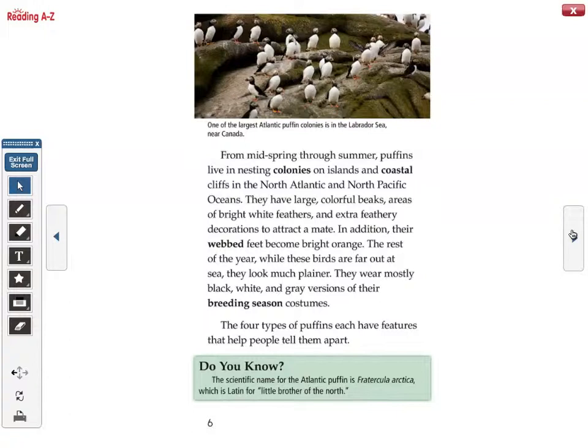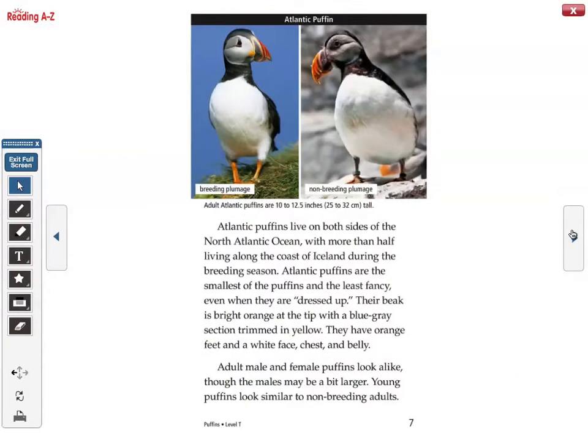The 4 types of puffins each have features that help people tell them apart. Do you know? The scientific name for the Atlantic puffin is Fratercula arctica, which is Latin for little brother of the North. Atlantic puffin. Breeding plumage. Non-breeding plumage.